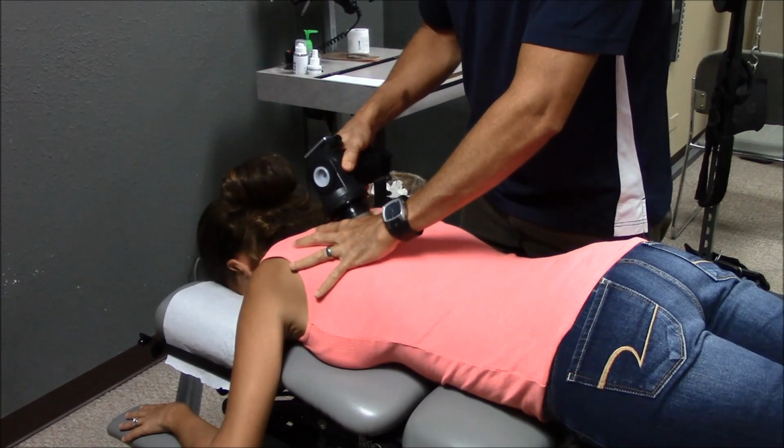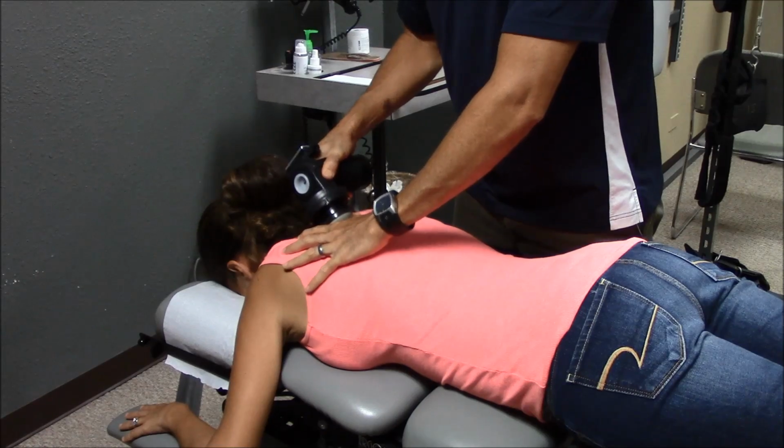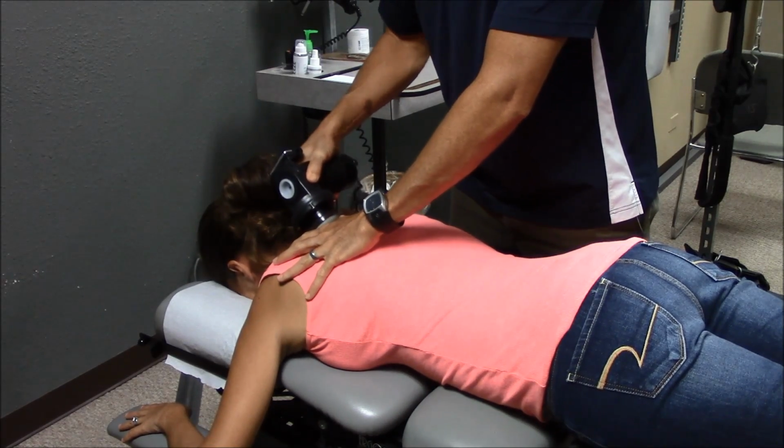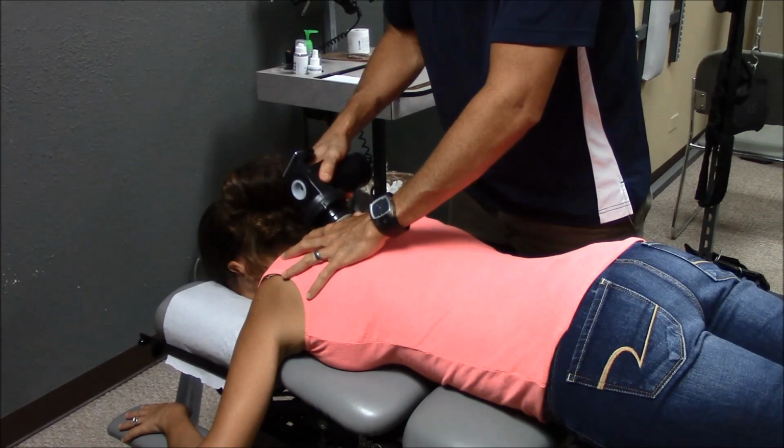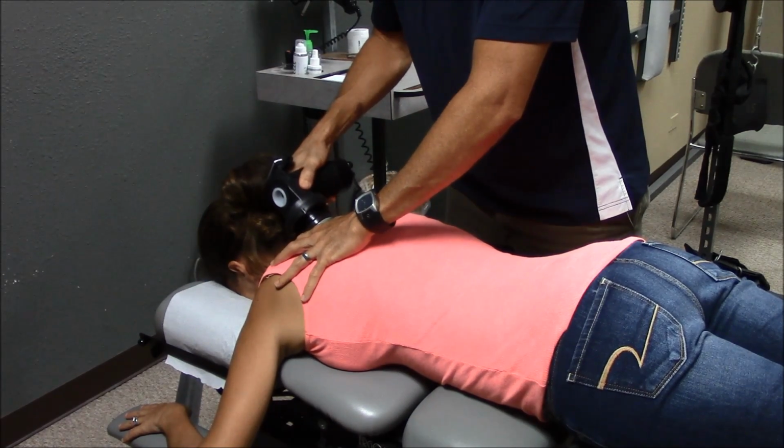I'm primarily going to do it over the larger muscles of the back, the trap muscles that insert up into the base of the skull there. How's that pressure? You okay? Yeah.